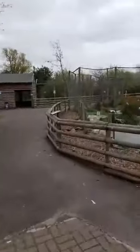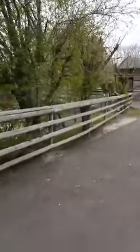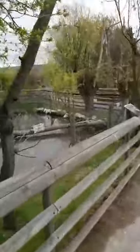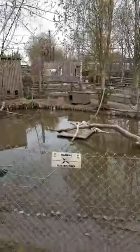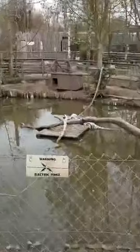And then most of them specialise with a certain section. So the sections which we have are primates, birds, carnivores, all the other mammals, and then reptiles. I think that's all of them. Yeah, so that's the different sections we have here, and the keepers do all specialise with those.